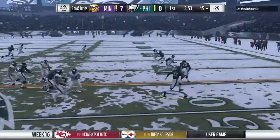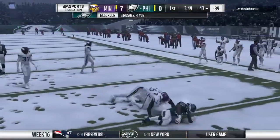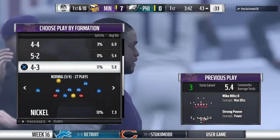They'll try and run it. Here's Gordon. And he's taken down at the 43, but not before picking up the first. Only 3 there on the pickup, but that's enough to move the chains.